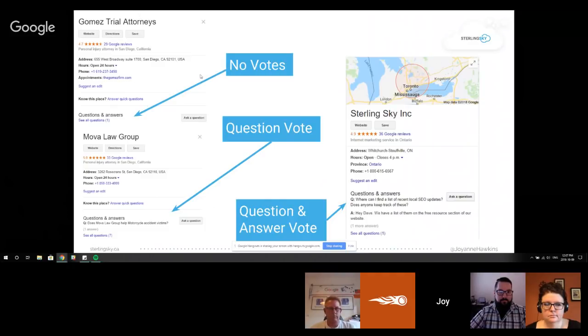And you'll see here the difference. This first attorney that I have, Gomez Trial Attorney, they don't have anything voted on. So it just says see all questions. Then when you've got Mova Law Group, you'll see this person has an upvote on the question only. So it doesn't show the answer. You have to click to see the answer. And then in Sterling Sky, my company's case, you'll see we have an upvote on both the question and the answer. Keep in mind that only one question and one answer can get featured in your knowledge panel, so choose it wisely. It's not like you can get 5 or 6 of them.